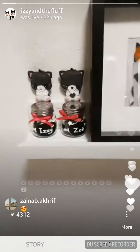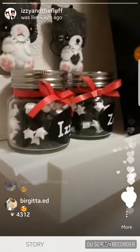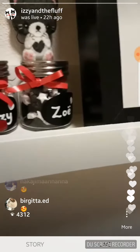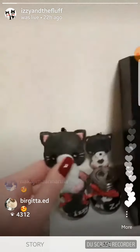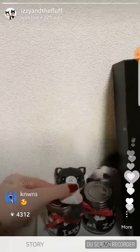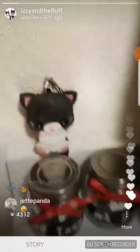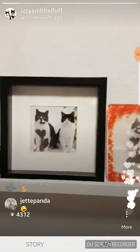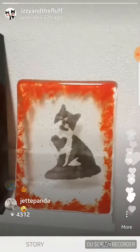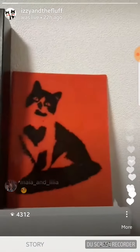This is very cute. These are gifts. These are little lucky stars that a follower made, Geraldine. They're very cute. Oh, and these little cute things are made by Rexy from Rexy Cat. Oh, crap. Sorry. They're very cute. That's just a photo. This is something that my dad made of Zoe. Another photo. And that's another something that my dad made of Zoe.